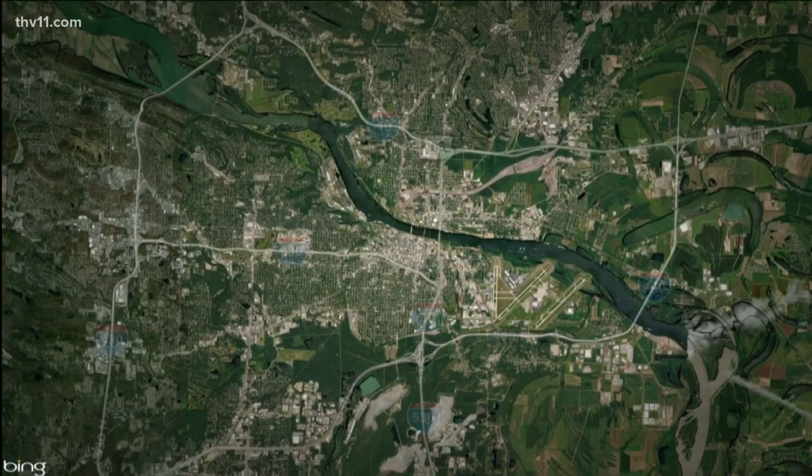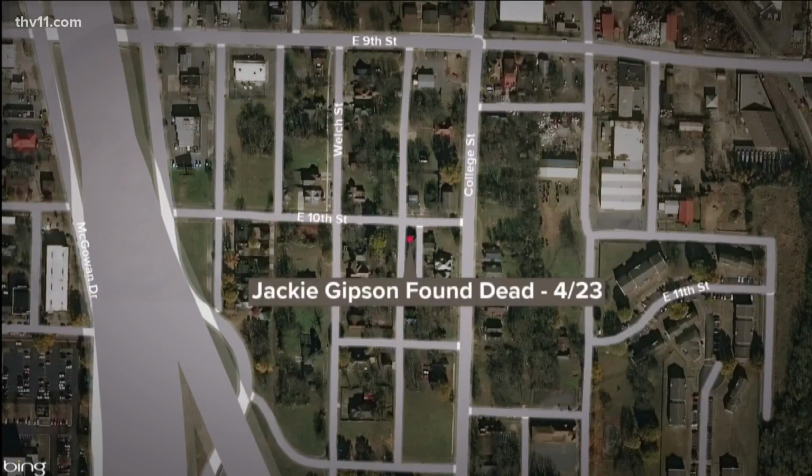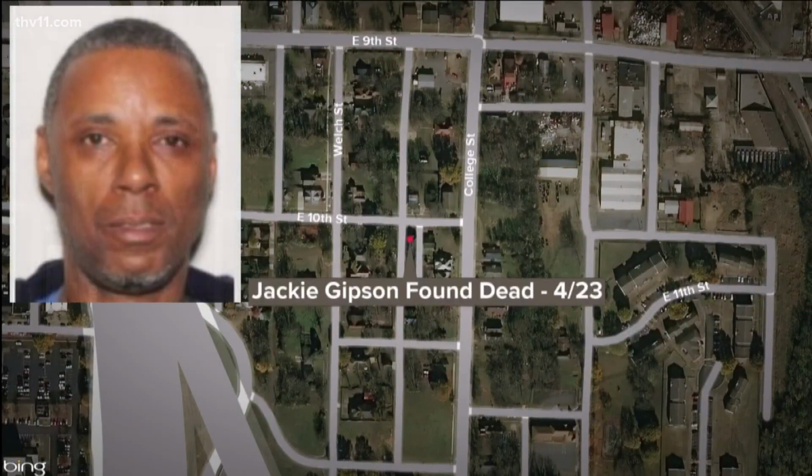Little Rock police are asking for your help to solve a 2021 homicide. Jackie Gibson's body was found in an abandoned building over 2 years ago. Officials are still investigating and offering a $10,000 reward to anyone who has information that can lead to an arrest.